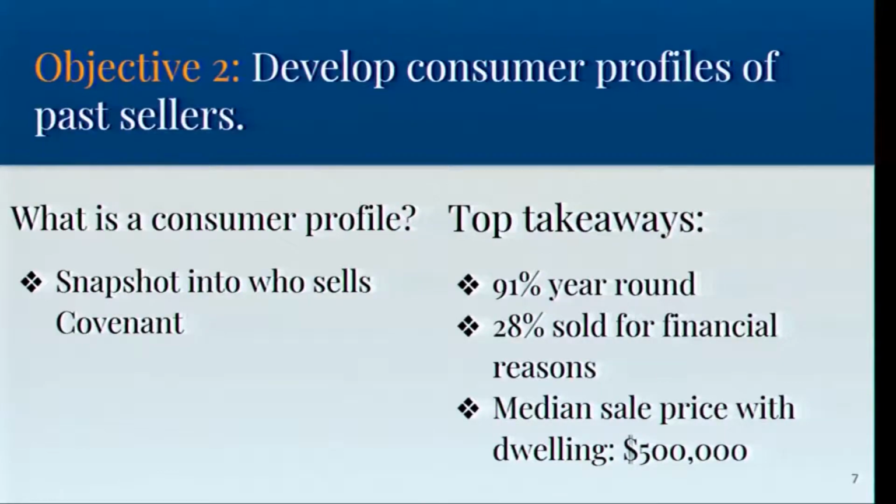Some of the top takeaways from these profiles were 91% of sellers in the past 5 years were year-round residents. Another takeaway is of all sellers in the past 5 years, 28% of them sold for financial reasons. And in the past 5 years, the median sale price of a Covenant property with a dwelling on it was $500,000.